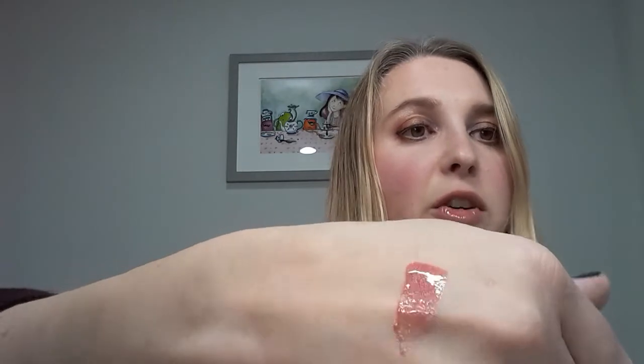And this glitter in here, it looks like there's pretty much every color. You've got pink, you've got silver, you've got maybe some white and some orangey gold in there. But it's mostly going to be more pink and silver glitter, so it's a little bit more cool toned. But the pink base itself is pretty neutral.